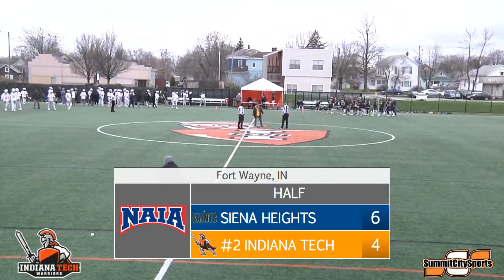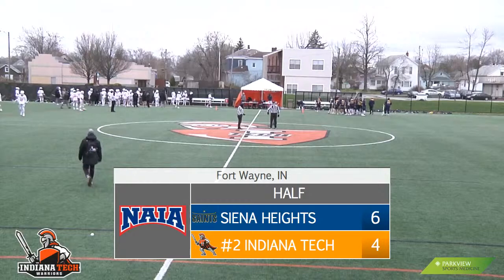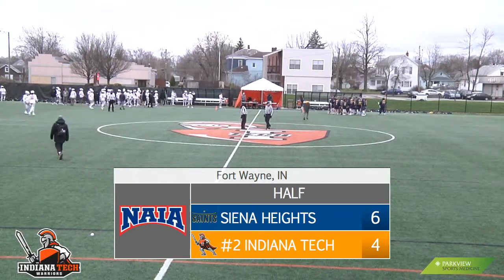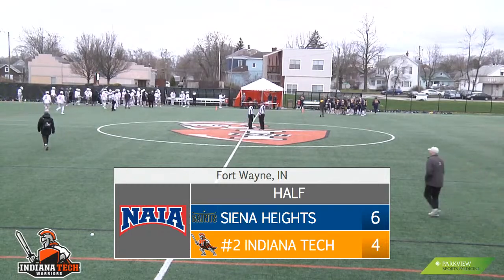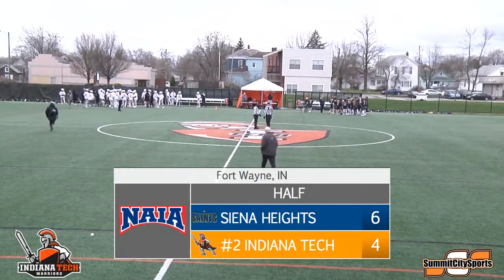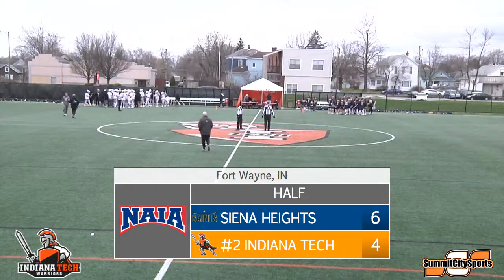Clears 9 of 11 for Siena Heights, 10 of 11 for Indiana Tech. Faceoffs, Siena Heights 8 of 12. Indiana Tech, of course, then is 4 of 12. They've only turned the ball over 8 times. Siena Heights has turned it over 13 times. And both penalties so far in this one belong to the Warriors as they look to bring this one back.